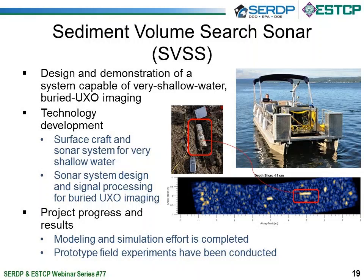Our current program progress is, last year we completed a modeling and simulation effort that we've passed through, and we moved into a prototype demonstration phase, and that first set of prototype field experiments has been conducted as well. And really those two bullets there at the bottom, that's how we're breaking this presentation down. Leading up to the first Q&A session, we're going to focus on the model and sim. And then in the back half of the presentation, we'll talk about the field experiments.